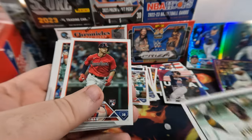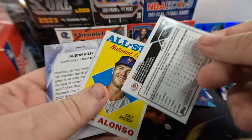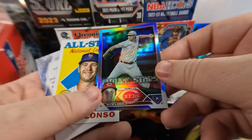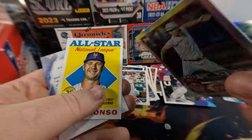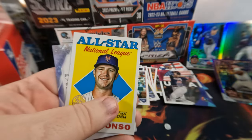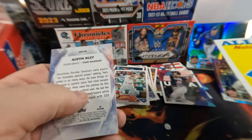Rookie card. Oh, I think I'm getting this right. And, do we have something? Yeah, we do. Awesome. Rainbow foil. Outstanding. Rainbow foil, unnumbered, but still cool. Outstanding. Keep improving my giveaway.